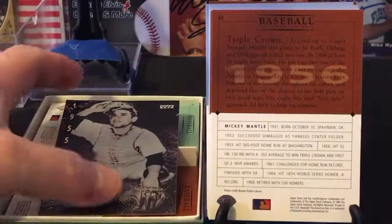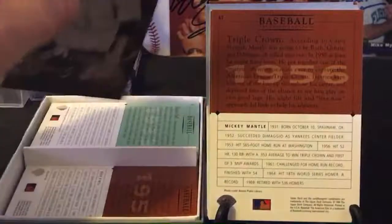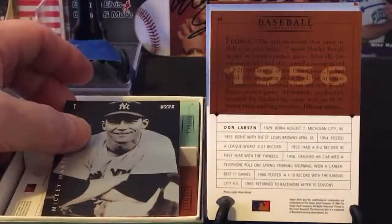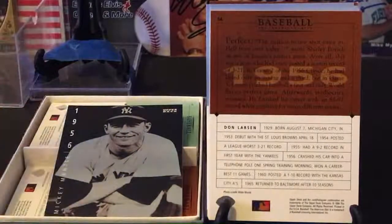There we have Yogi Berra in 1955 in the books. And Mickey Mantle up to bat here. There's the Mickey Mantle. All right.